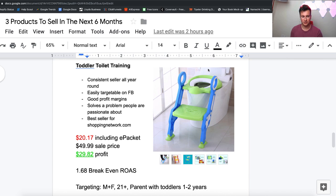If you take out, let's say £10, or $10, sorry, for your cost per purchase on Facebook, that's $20 profit per order. 10 orders a day, 70 grand profit per year, which again is very healthy. That moves us on to a 1.68 break-even ROAS, which is very achievable.